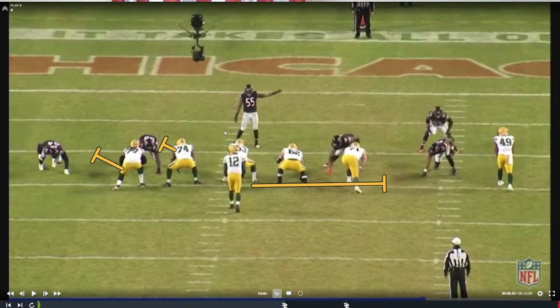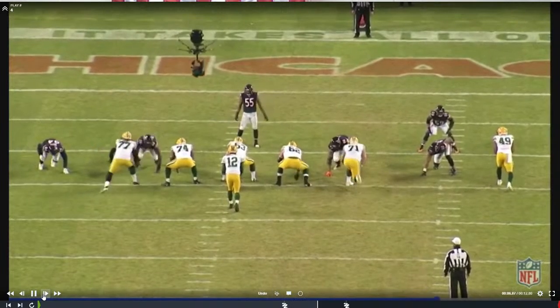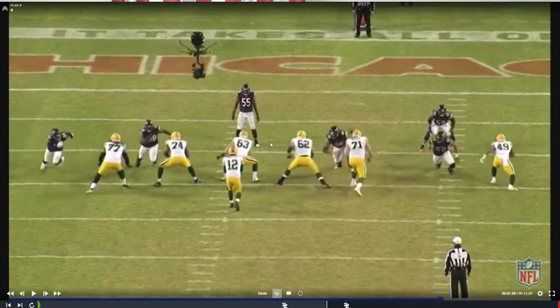Manslide protection. The only difference is now Elton Jenkins has to go backside to account for this dude so that Billy Turner can account for this dude, okay? But it's still slide to the right. Now watch what Patrick does here. We're in what we call an overload for our offensive line. We have 3 blockers right here for their 2 rushers. If this dude were to fold in, then we'd be 3-on-3 and we'd still be good.